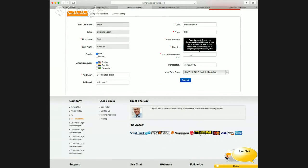Now, if I'm not in the U.S., you see you have an asterisk by the tax or government ID number. So you're going to put either your social security number, or if you have an EIN, a business identification number. What if you don't have a social, if you're not in the country? You're going to put some random numbers in there.